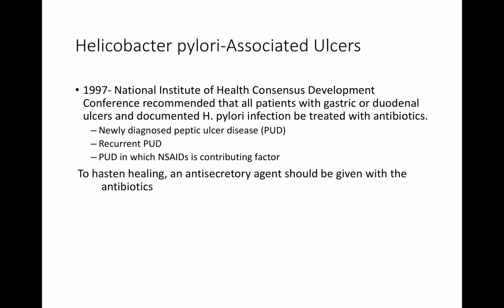10% of Americans have peptic ulcer disease, and 4 million get ulcers each year, and that's out of your textbook.